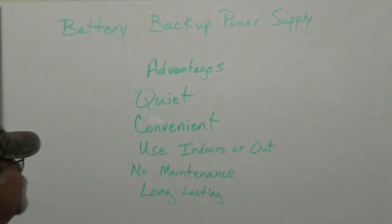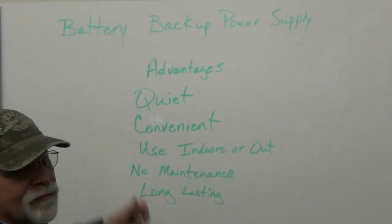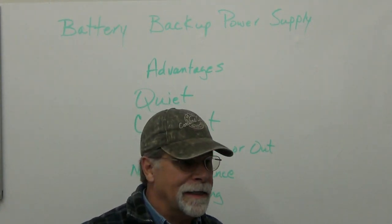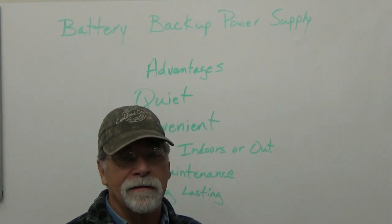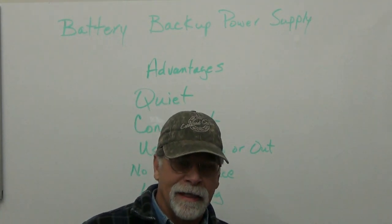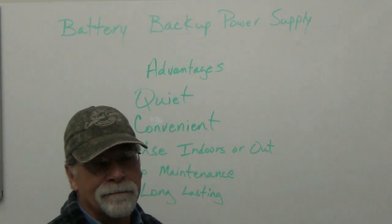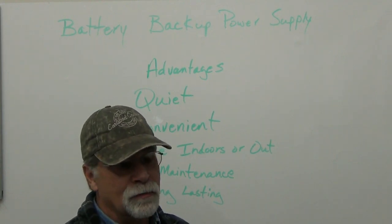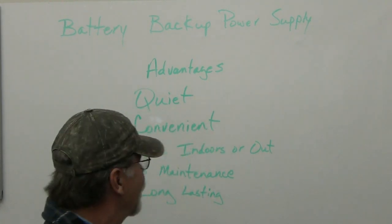So what are some of the advantages of using a battery backup power supply? Well, they're quiet, convenient, no gas. A lot of people don't use a generator that often, and so you've got to make sure that the gas is good and make sure the thing's going to start when you need it to start. A battery backup is just something you could roll around or that's sitting in the garage all the time. You plug in, turn it on, that's it. Nothing else to mess with.